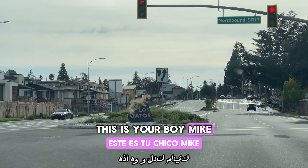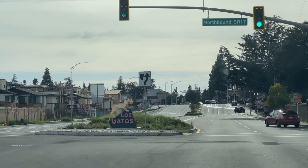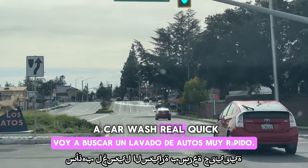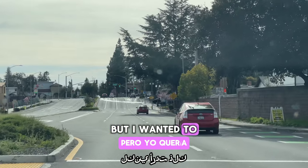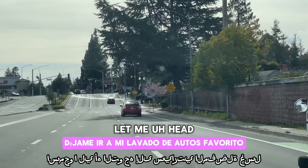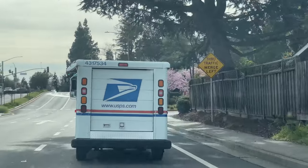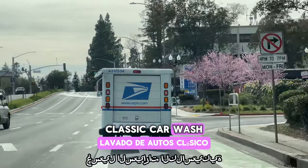This is your boy Mike, and today we are in Los Gatos. I'm gonna go get a car wash real quick, but I wanted to get that little Los Gatos sign right there. Let me head over to my favorite car wash, the Classic Car Wash.